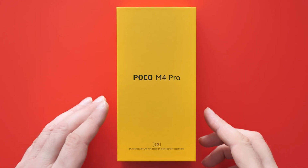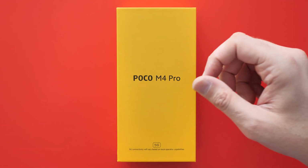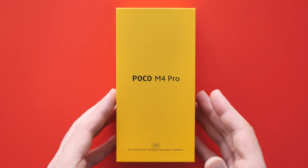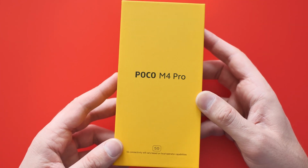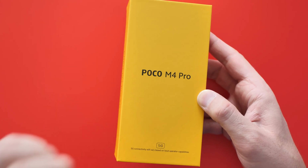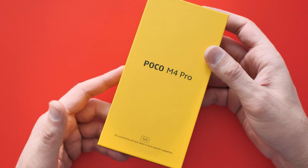So it only seems like yesterday I was unboxing the POCO M3 Pro, and POCO have now released the M4 Pro 5G. Xiaomi and POCO release so many phones in a year. So without a doubt, they have a phone for every single person out there, from flagship all the way down to budget. And I think this is going to be around about £200.